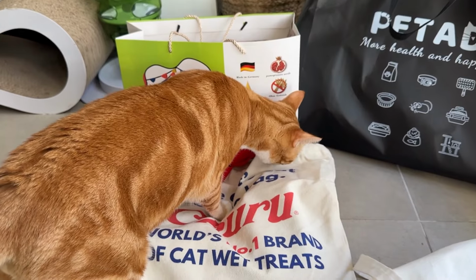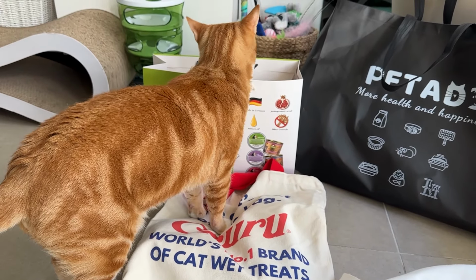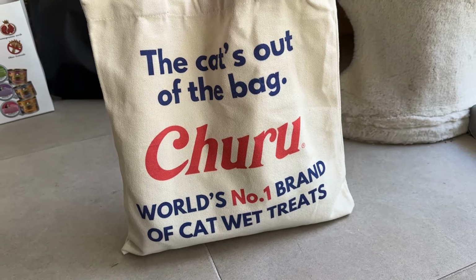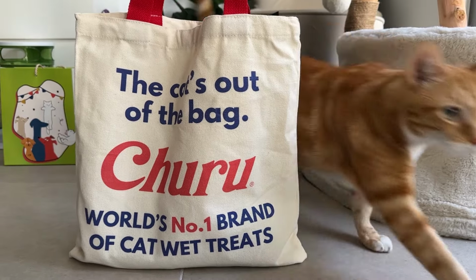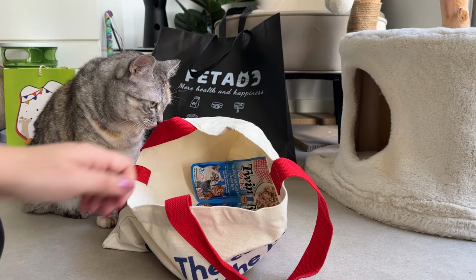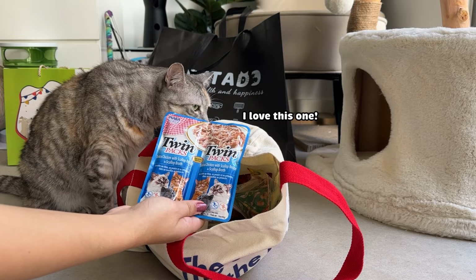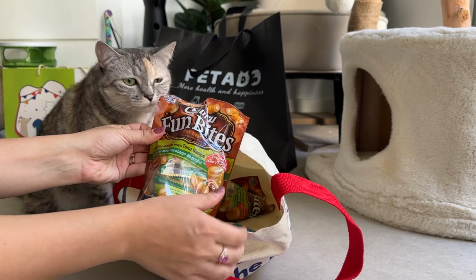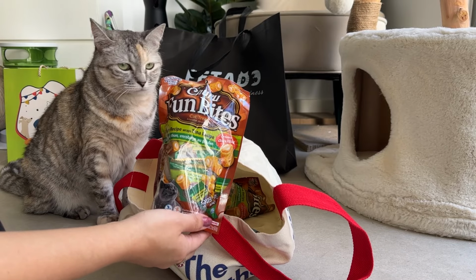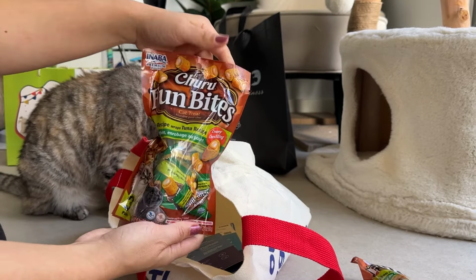Bag and I want it now. How do you know that's a churro bag? This is a really nice bag. Come and have a look, Pizza. You love this one, don't you, Luna? And this is something new. What's that? Fun Bites. That looks yum. Another packet of Fun Bites.